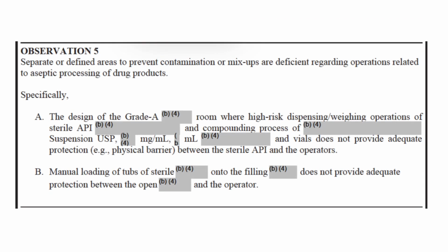Observation number 5. Separate or defined areas were deficient to prevent contamination or mix-ups. Under this observation, auditors found that in Grade A area, there were no appropriate physical barriers between the operators and the sterile API.